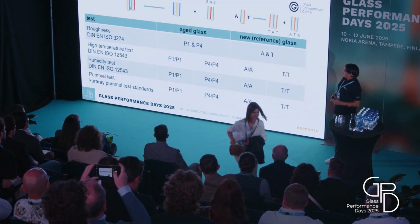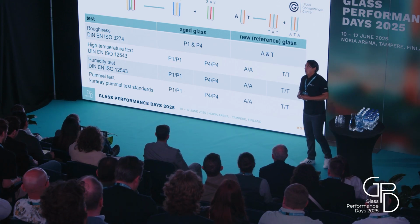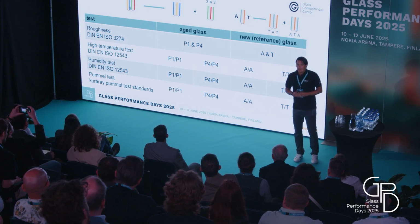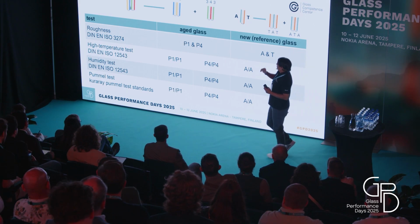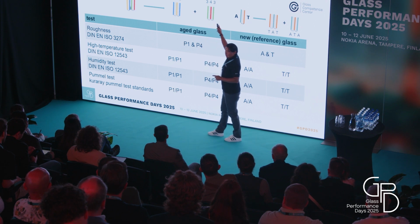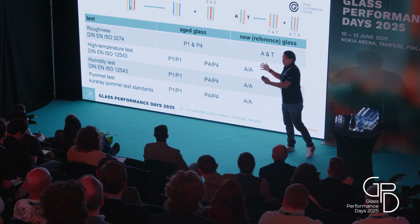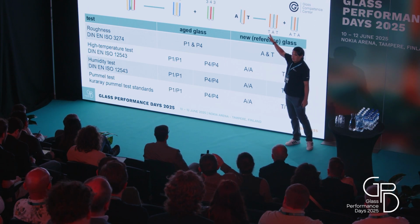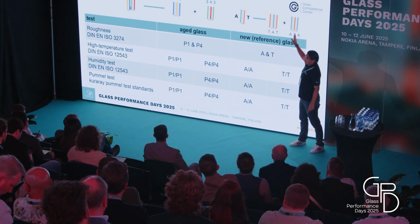About our testing matrix: for this preliminary study we first did an extreme case work. We laminated the exposed positions of the IGUs, laminating position 1 with position 1, and position 4 with position 4. Position 1 was the tin side, and position 4 was the production air side. We did the reference glasses the same way, one with lamination on the tin side and one with lamination on the air side.